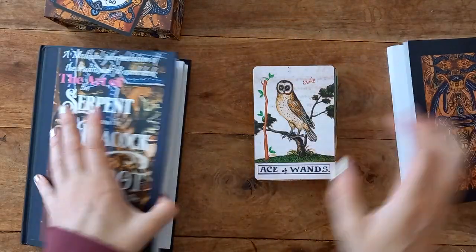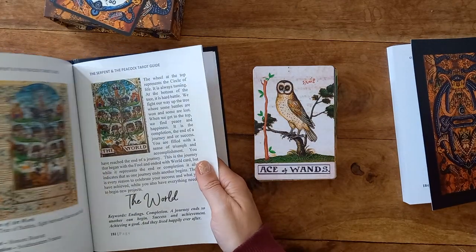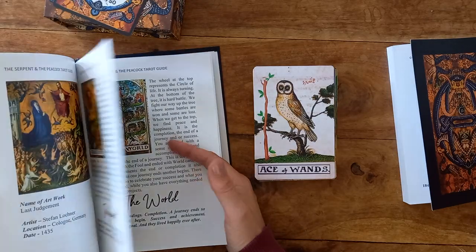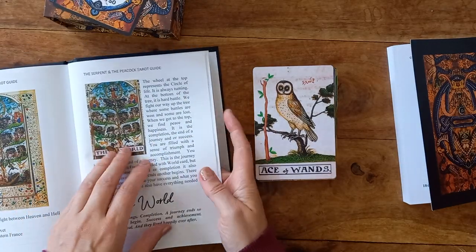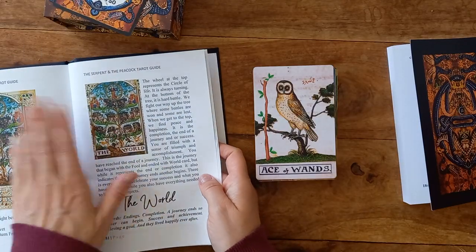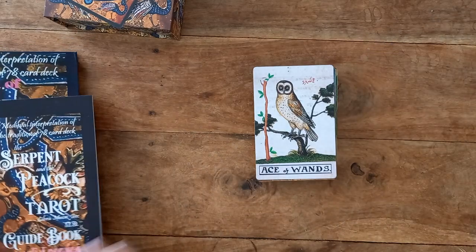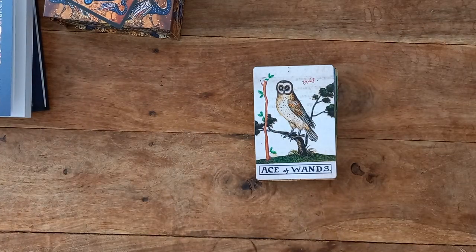So I just wanted to see if the World card was the same in here. Yes, there. Why was I thinking the World card was different? Not entirely sure, but for some reason I thought there was a different image. Probably I'm getting it mixed up with another deck entirely. Right, okay. Let's bring you down and look at the deck.